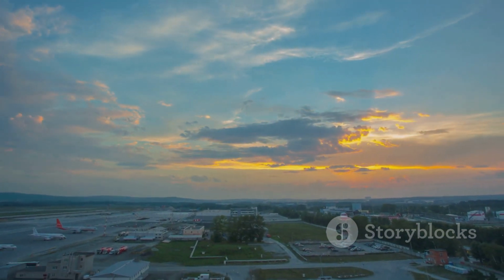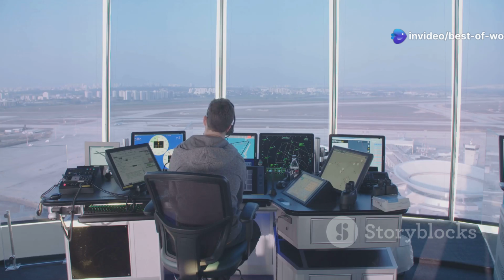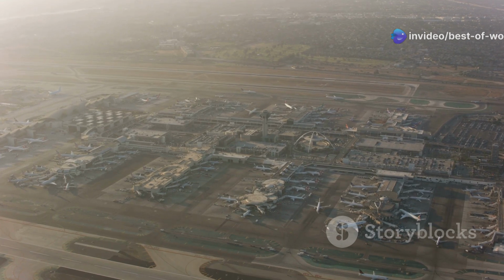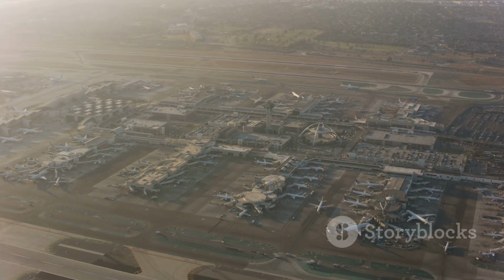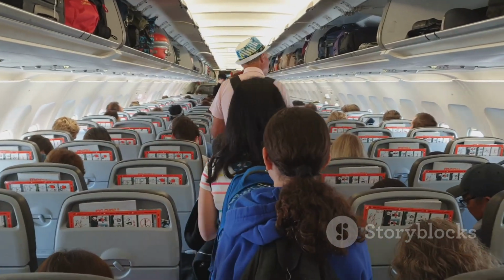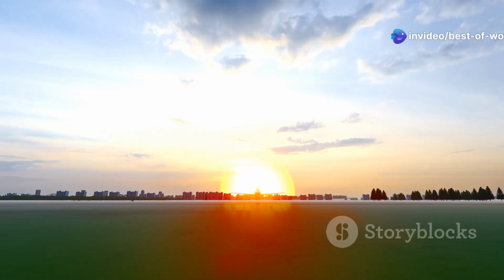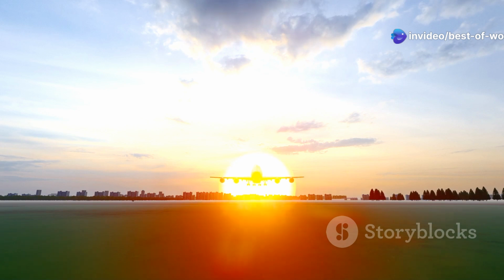Section 8. Keep exploring. The sky's the limit. Flight scheduling is a fascinating blend of logistics, technology, and human ingenuity. It's a testament to our ability to manage complex systems and connect the world through air travel. Next time you board a plane, take a moment to appreciate the intricate web of factors that made your journey possible. But our journey into the world of aviation doesn't end here.